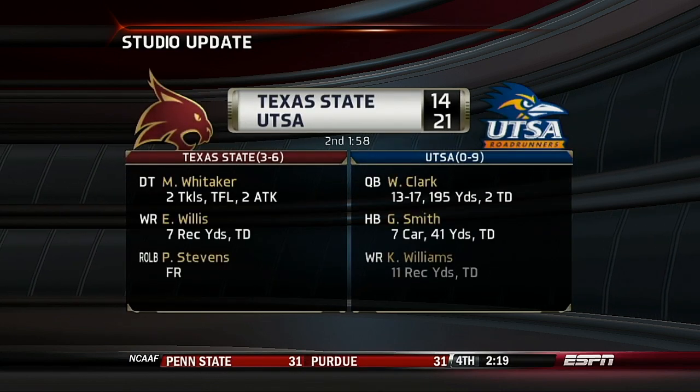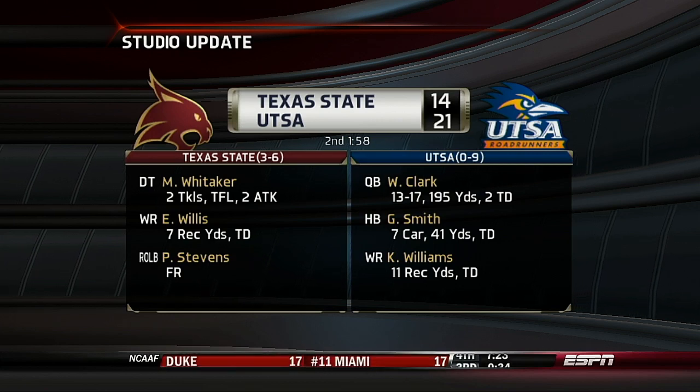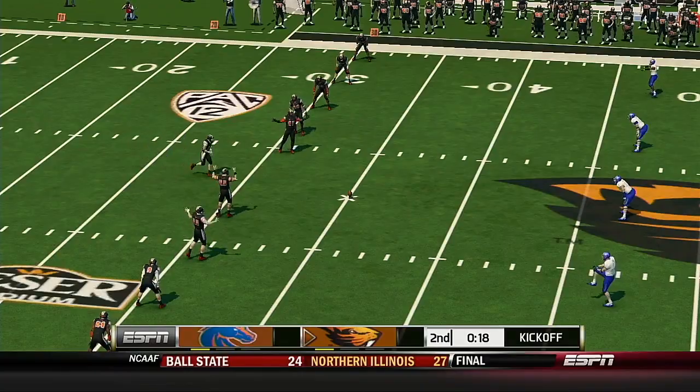In other games, let's take a look at some action in the Big 12. High-powered offenses everywhere. We've been watching this thing all day long. And for UTSA, they're trying to win their first game of the season. Texas San Antonio leads it 21-14. Separated by a field goal here, Reese, 17-14 in our game.